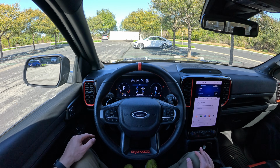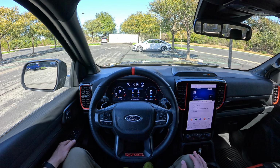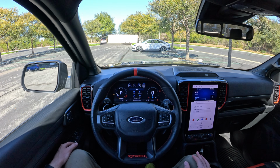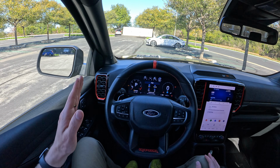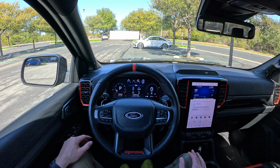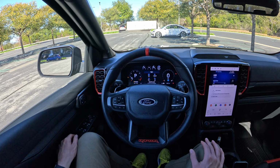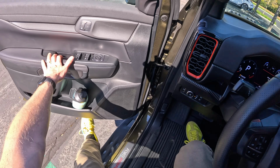Hey everybody, it's Charlie from Daily Motor, and tonight we've got the real-world highway fuel economy test on the 2024 Ford Ranger Raptor. In this test, I'm going to head out on the highway and do 50 miles out and 50 miles back, averaging 70 miles per hour, to get a realistic fuel economy number for this off-road mid-size truck. Now before we get started, let's hop out and take a look at it.